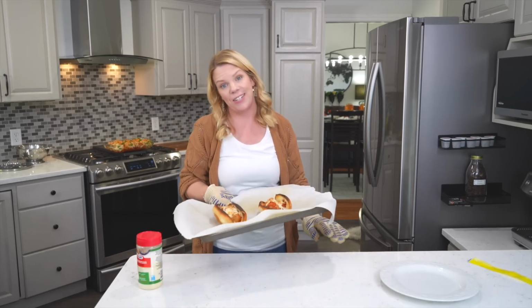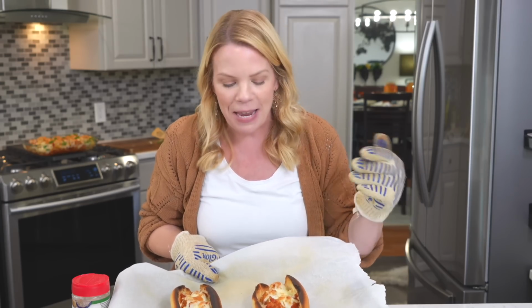This is what ADHD looks like. I forgot it was on broil. I do this every time. Now imagine how delicious this is when you don't forget about it in the oven. It's really delicious. I'm so lazy.